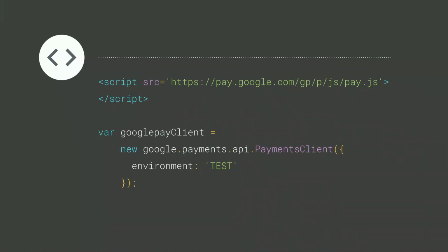So first things first, you're going to add the script tag to your site. As soon as the script is loaded, you're going to construct this payments client object by passing in an environment field. We support two environment fields, test and production. In environment test, you don't have to register with us. You can actually play around with the APIs yourself and integrate into your site.